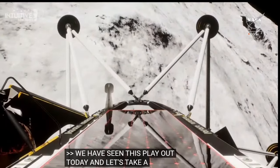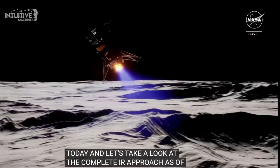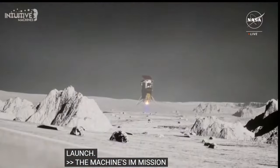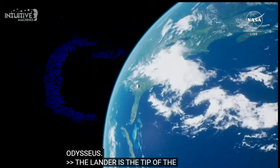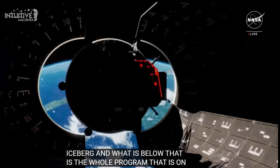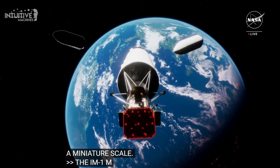The Intuitive Machines IM-1 mission is sending commercial and NASA payloads to the lunar South Pole region on an uncrewed robotic Nova-C class lunar lander called Odysseus. The lander is the tip of the iceberg, and what's below that is the full program that is on a miniature scale, very similar to what the Apollo program did. The IM-1 flight path mirrors the historical achievements of Apollo 8, starting with separation from the launch vehicle on a direct shot at the moon.